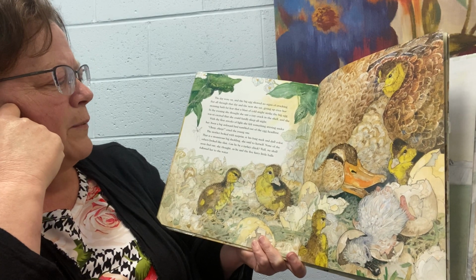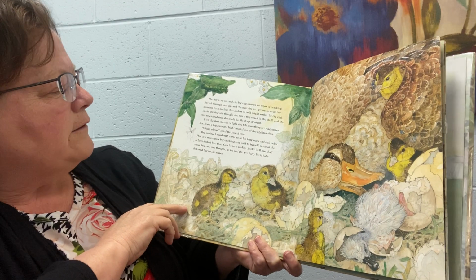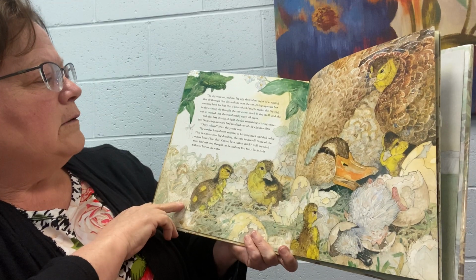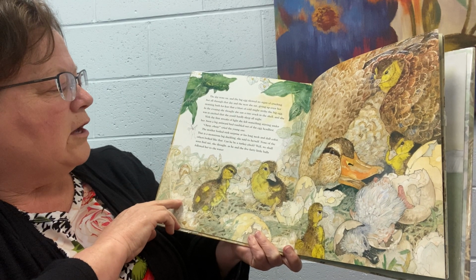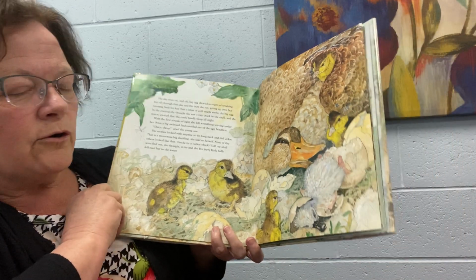"That's a monstrous big duckling," she said to herself. "None of the others look like that. Can he be a turkey chick?" Well, we shall soon find out, she thought, as he and the 5 furry little balls followed her to the water.